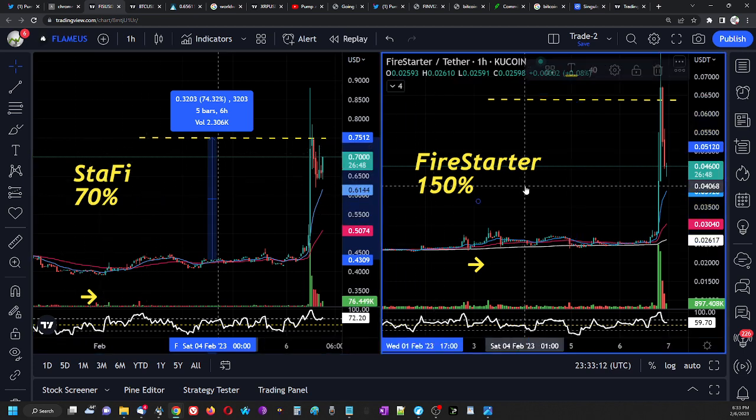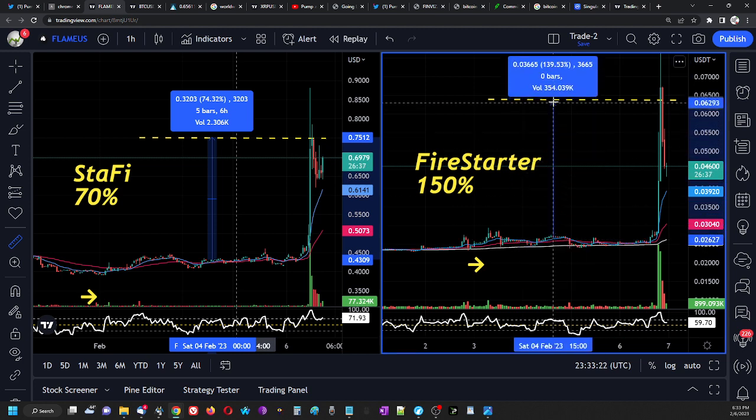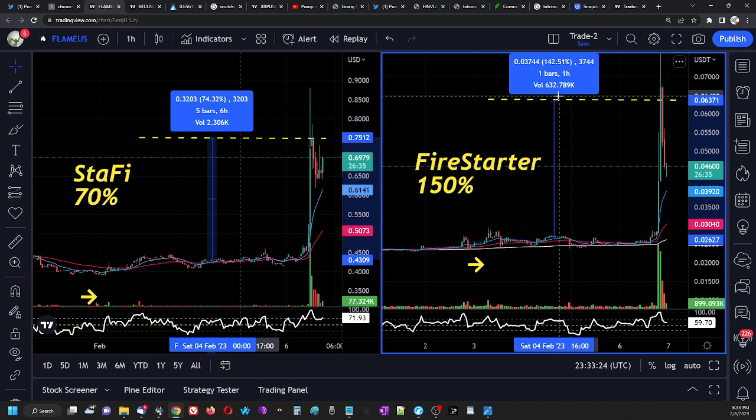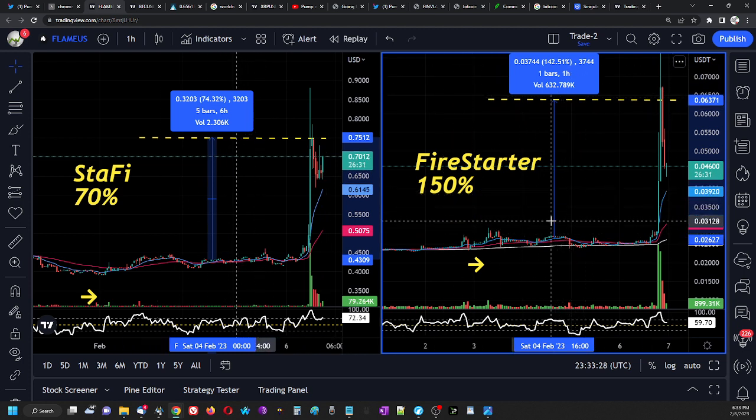Next trade recap is FireStarter, guys. I shared this trade in the private list right here on the 4th. We bought this coin for 0.026 and we put a sell order up here at 0.063. Guys, 142%. I made 150% in this trade, okay?